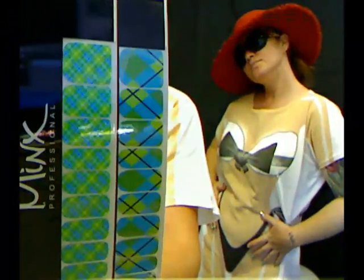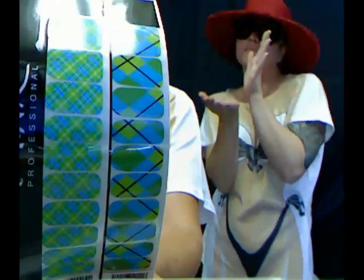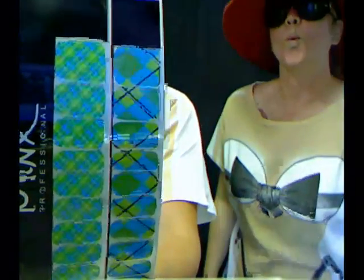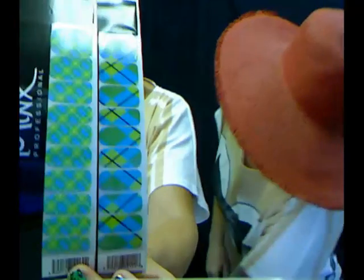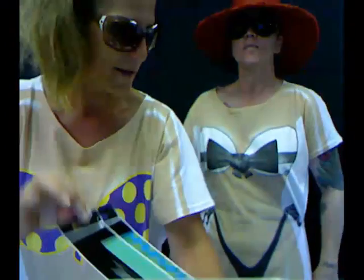Just remember that with the bigger patterns, sometimes you're going to get more chunk colors than you are going to get the actual plaid effect because it is such a big design. Okay, so just pay attention to the sizing.